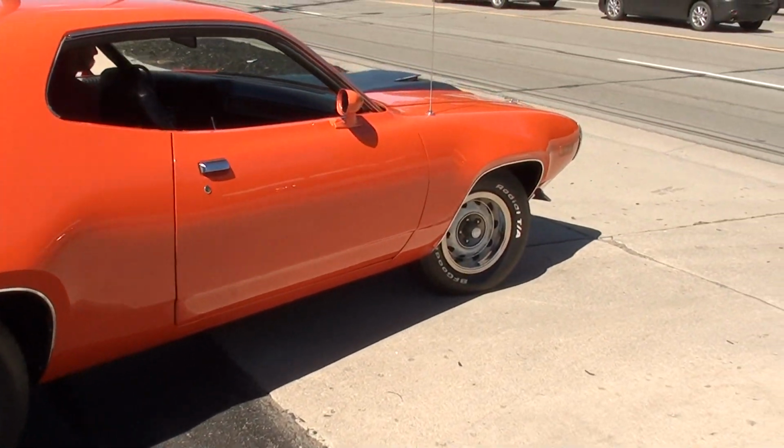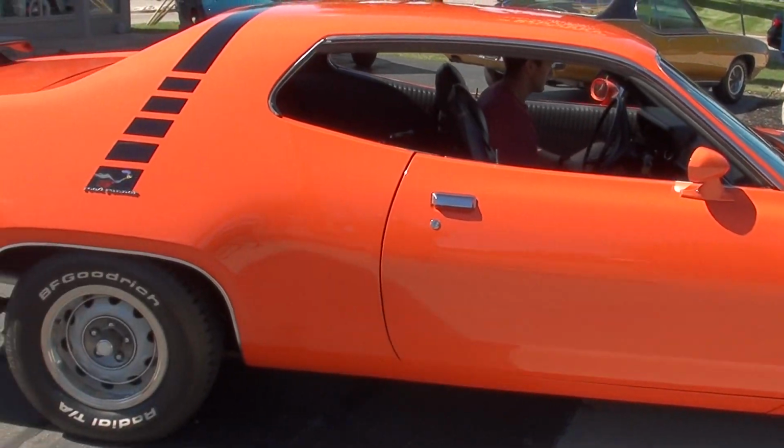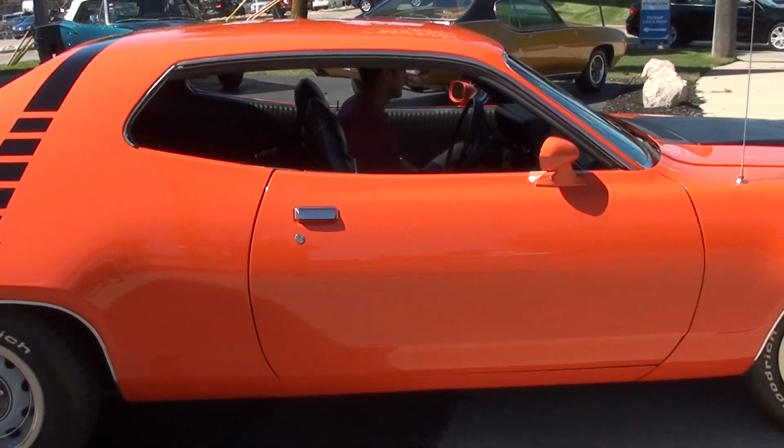That is a great car, man. Sits good, got a good sound to it.